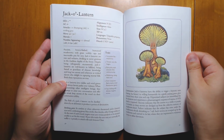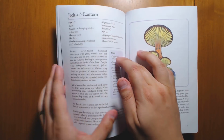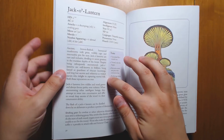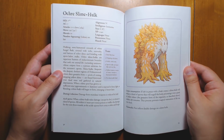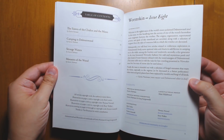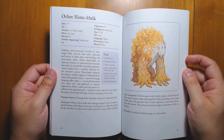We also have Jack-o'-lanterns, and I really love how they all have an intelligence stat, but it's not a numerical stat. Instead, it is an actual description, like they're mischievous or alien or something similar. Great little illustrations here. These illustrations are done by Emma Lazowski, is I think how the name is pronounced. An ochre slime hulk.